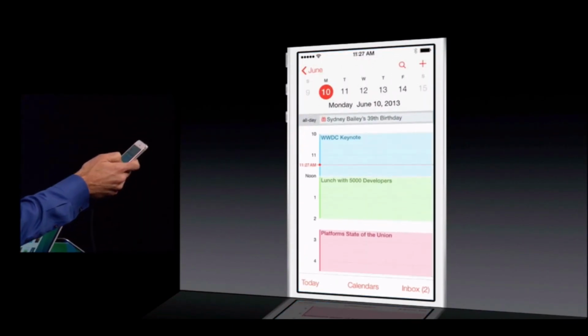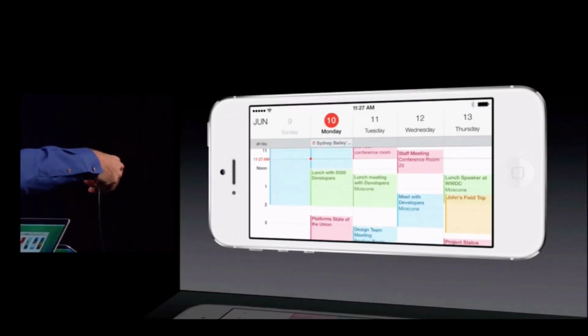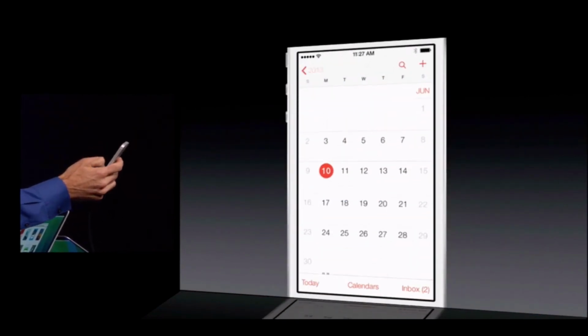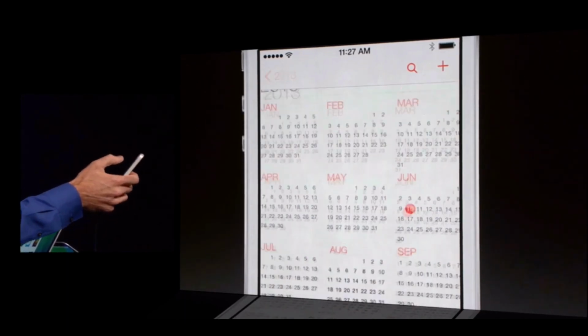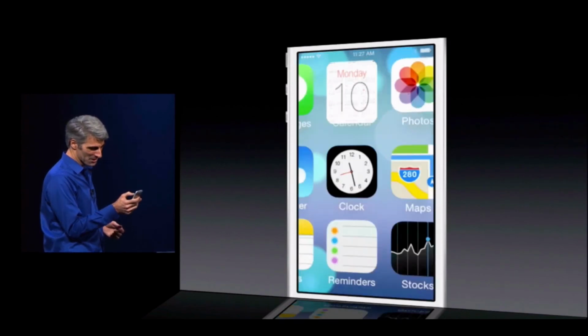So clean. Swipe from day to day like this. Turn it into landscape. See your whole week at a glance. Got a big week ahead. Zoom out. Scroll easily through your months. And even go all the way out to the year. Let's take a look at messages.